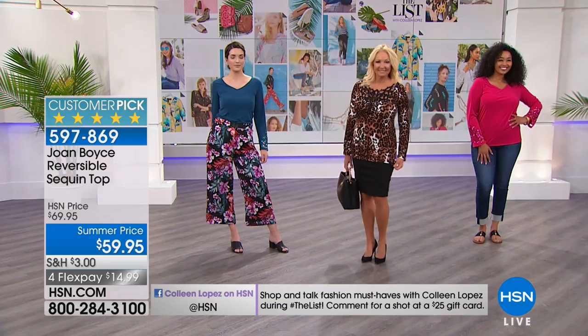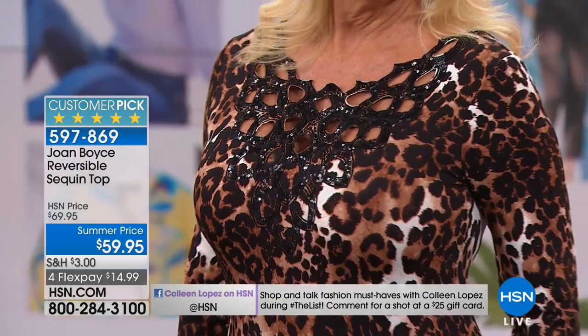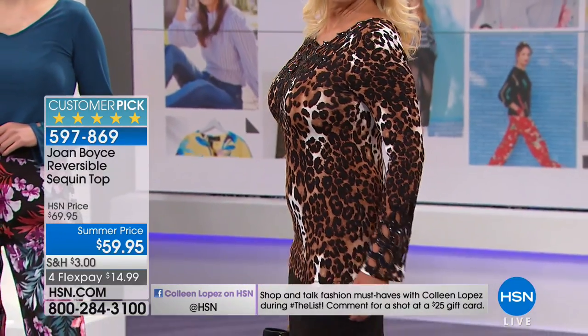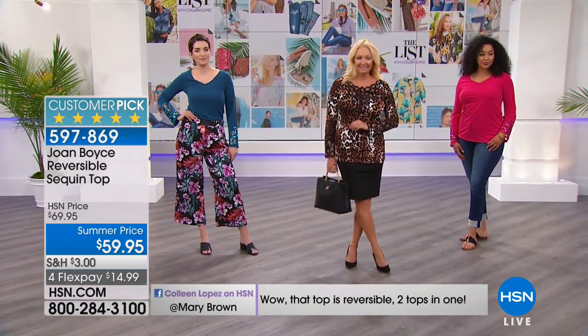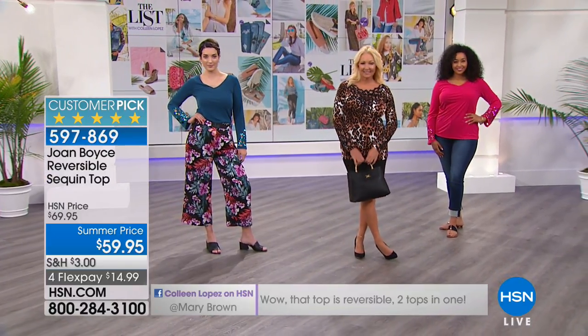Also, girls, I know there are a lot of you out there that are leopard girls, and so am I. This particular skin is really bold and exciting. Look at that cute leopard print. You can see on Regina with a little black skirt. You can see on Kenya, she's wearing it with jeans. Mackenzie has it on with a fun little printed crop pant, and they all look great.